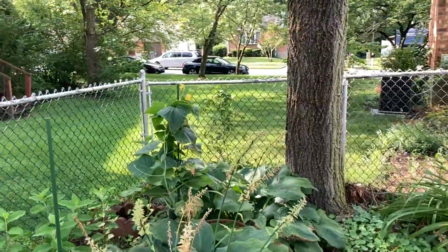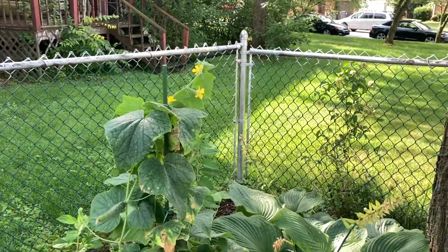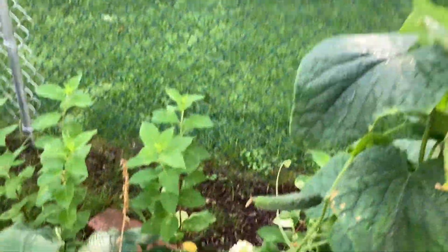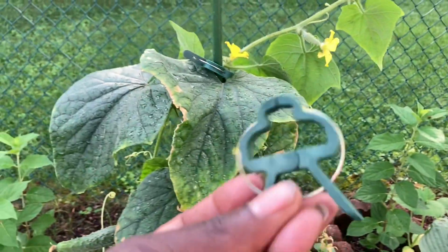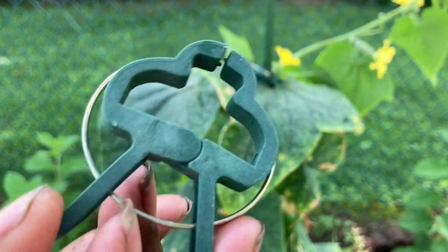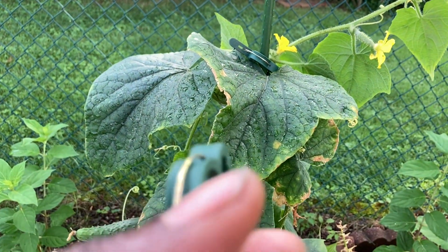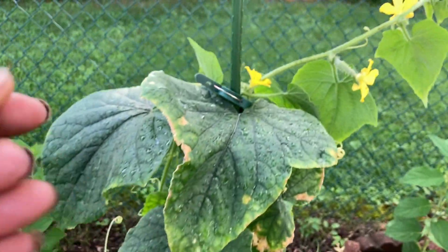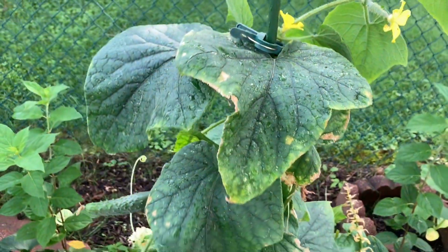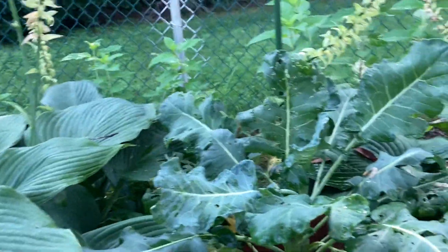Okay, so in this area, I didn't do it on the video, but I did stake up my cucumbers. There's one that's growing right there. And actually, earlier this summer, I saw these clips at the Dollar Tree, and I picked up a couple of packs. It was my first year seeing the clips, and I wasn't for sure how well they would work. But as you can see, I've actually placed the clip right here, and it's really holding up the vine of the cucumbers.